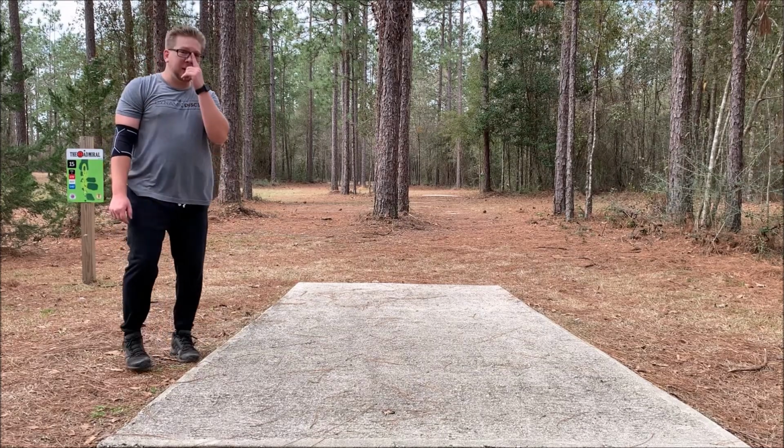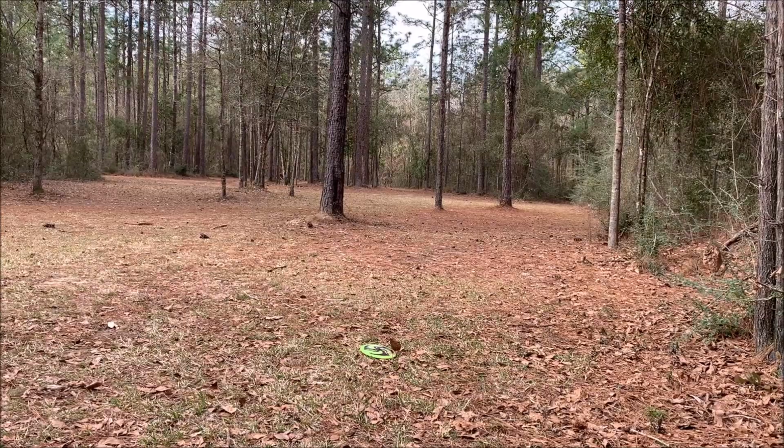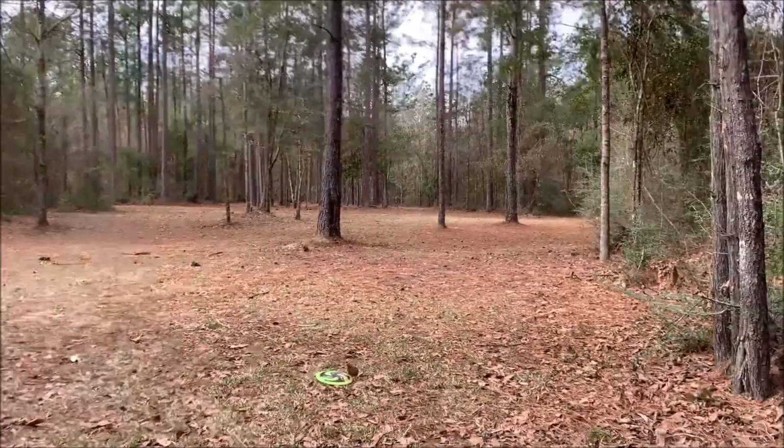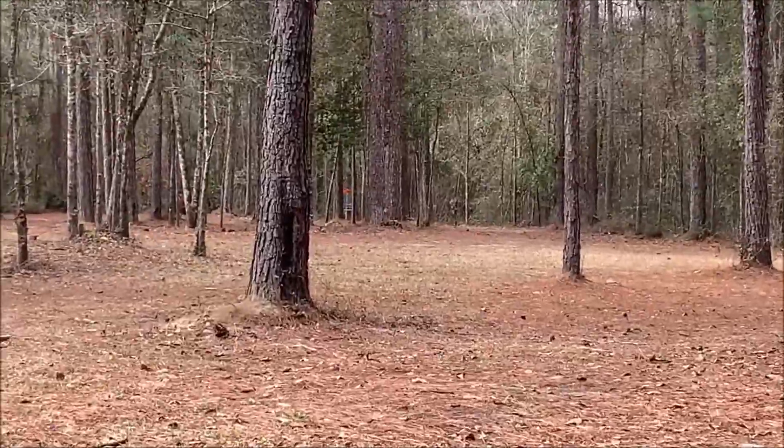Good placement, I think. We'll have to see once we get down there. All right, so we actually got a pretty solid lie. I don't know if you could quite see the basket through all the trees down there. I'll try to pivot to the right a little bit, do a little zoom action. You can see it right there.